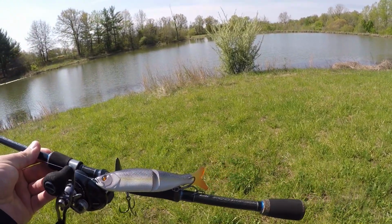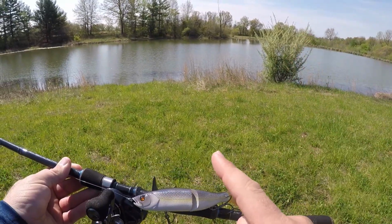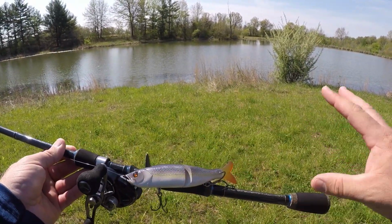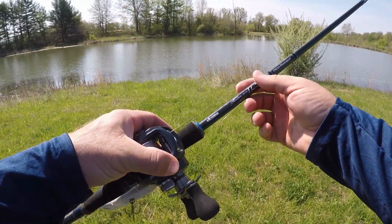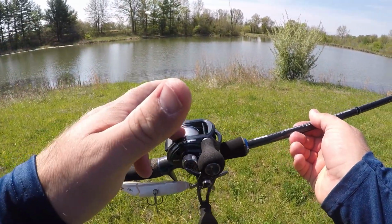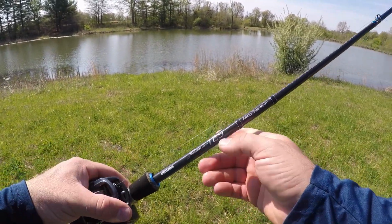If I don't do well on them, we'll go ahead and toss this around. Again, the only fish that I've caught really on this bait so far was about as big as the bait. So anyways, we're tossing that on 17-pound Seagar and Vizex BB1 Pro. I do have a review on this reel as well. And then, of course, that is the Akuma Frog swim bait rod.